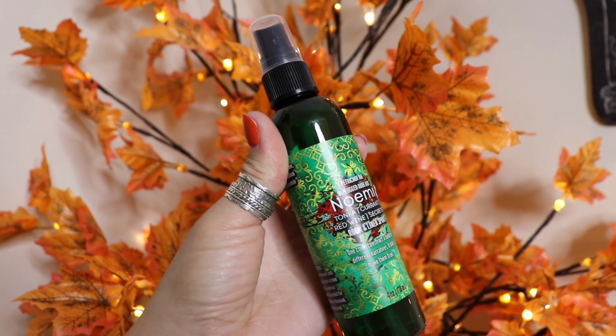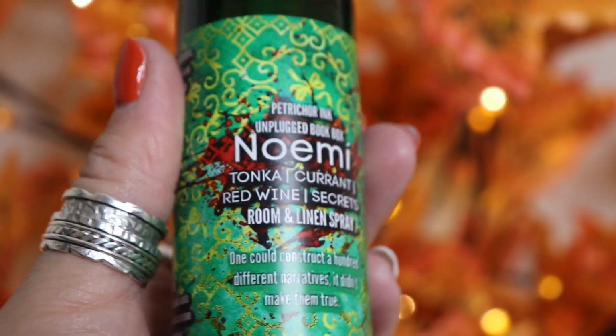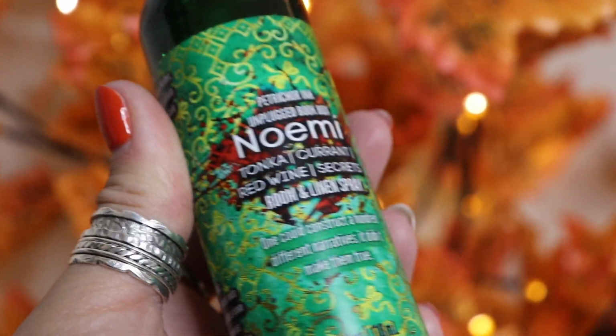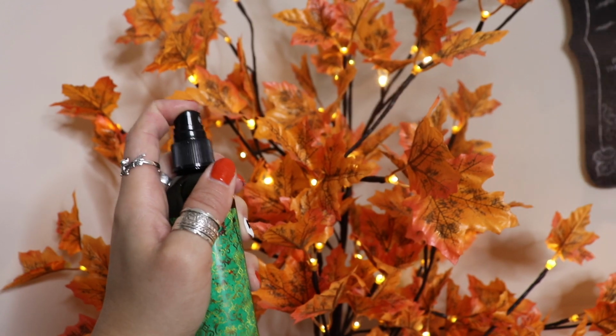The reader might feel overwhelmed while reading Mexican Gothic. Silvia Moreno-Garcia's expert storytelling creates a sense of fear as you read. This exclusive linen and room spray is by Petrichor Inc. for this box. I'm about to wash the sheets on my bed too, and I'm definitely gonna finish it off with this spray. It smells really nice.